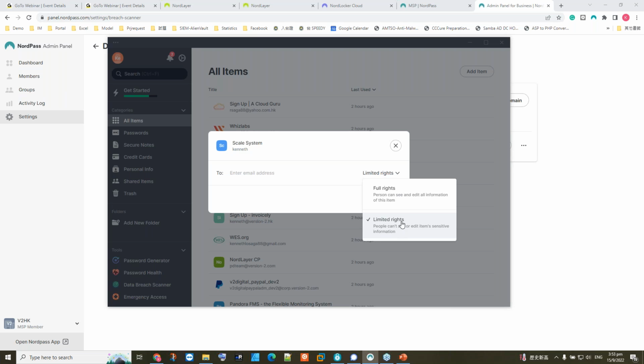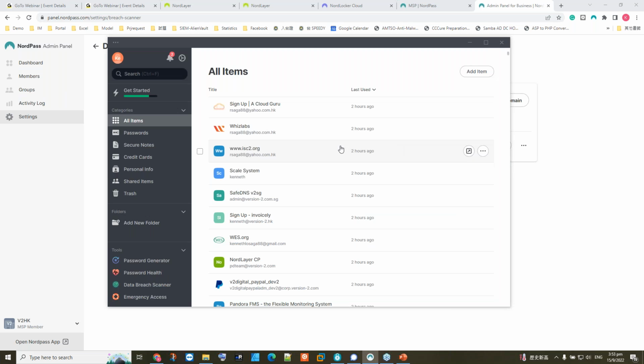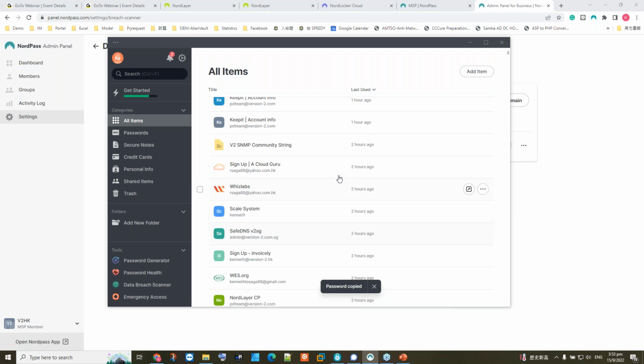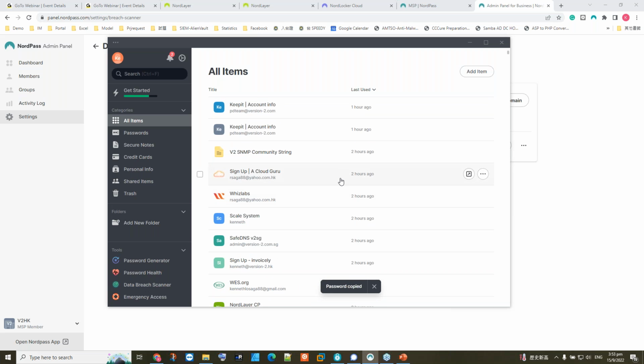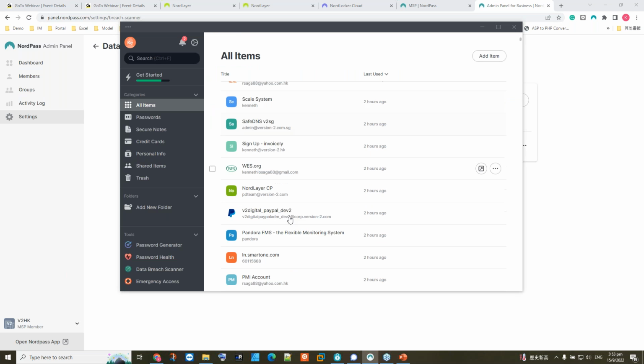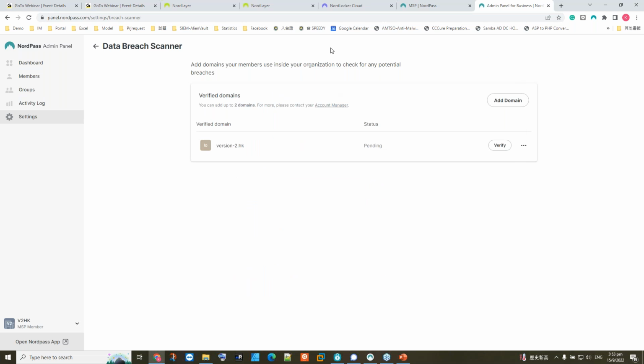So we can click copy, like here. You can copy the password and paste it, or you can make it autofill. So you can protect your password and keep control. They cannot edit the changes. They can only use it. So very easy, right? I think I demonstrated this before.